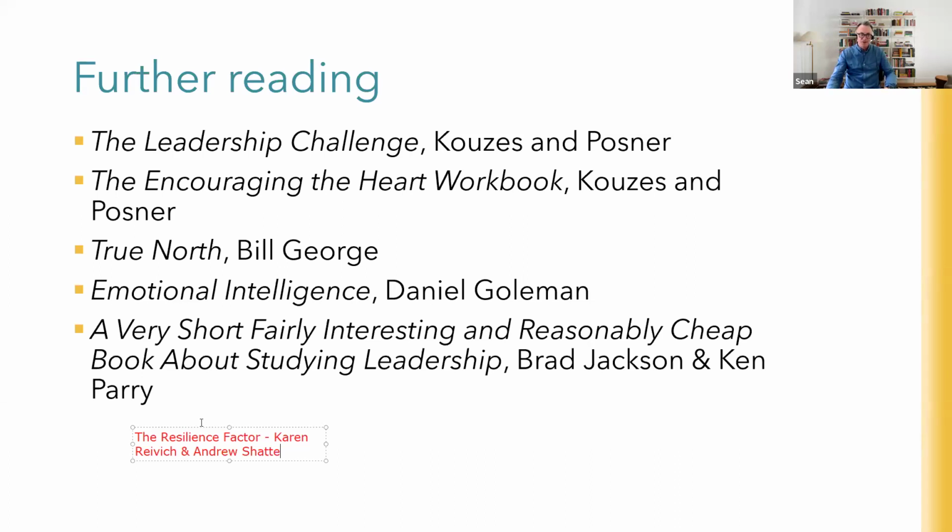But the book that I actually do like the most is a weird little book. There is a series of books called A Very Short, Fairly Interesting and Reasonably Cheap Book About Something, kind of like the Dummies series of books. And this one's called A Very Short, Fairly Interesting and Reasonably Cheap Book About Studying Leadership by Brad Jackson and Ken Parry.